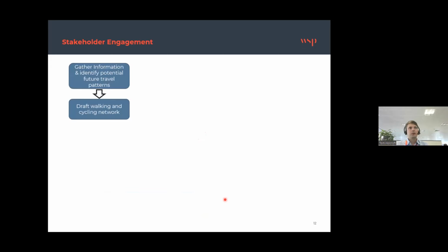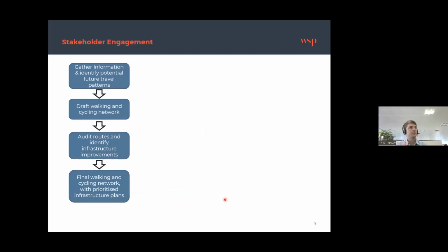So firstly, I've simplified the 6-stage process into this little flow chart: gathering the information, identifying patterns, developing a draft network, auditing the routes, identifying the improvements, and then you have your final plans along with that list of infrastructure. So one thing you can do, right at the start, is give your stakeholders a blank map and say, what are the issues and opportunities as you see them for active travel in your area? That can be a very useful guide when you're developing those draft cycling networks.